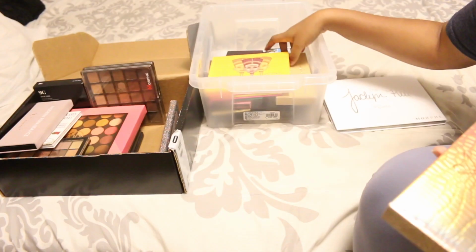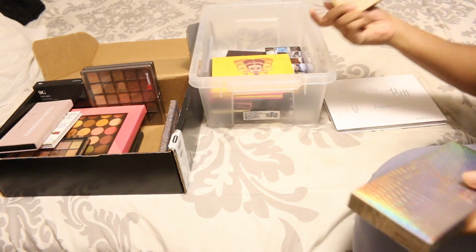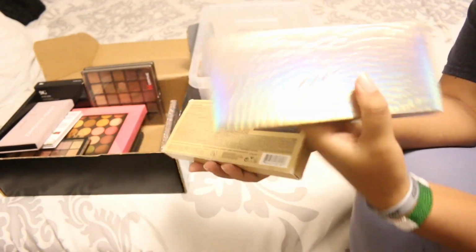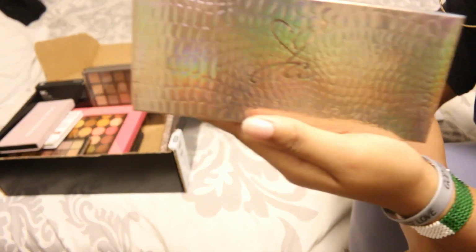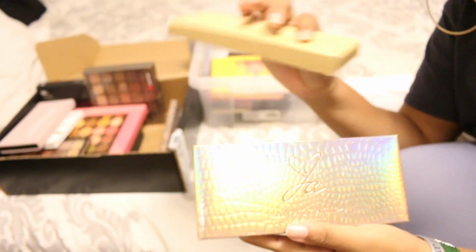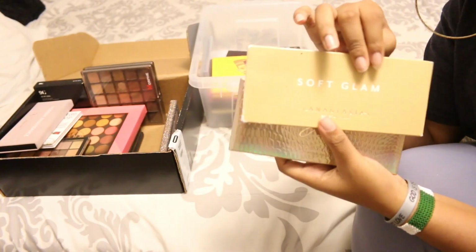That's weird because, yeah, because this one does. It doesn't show the shades on the back, but I'll insert a photo of the shades in here. It's very beautiful. So yeah, I'm definitely keeping these. These are the only two ABH palettes I'm gonna keep.